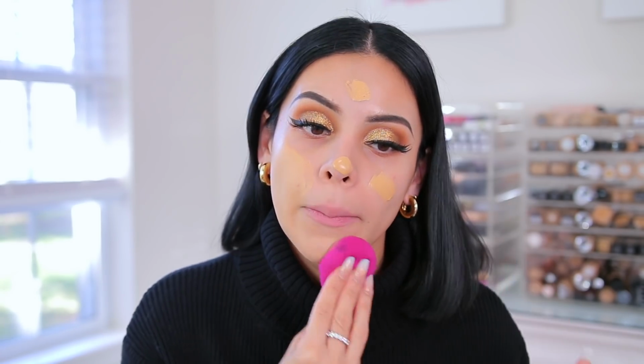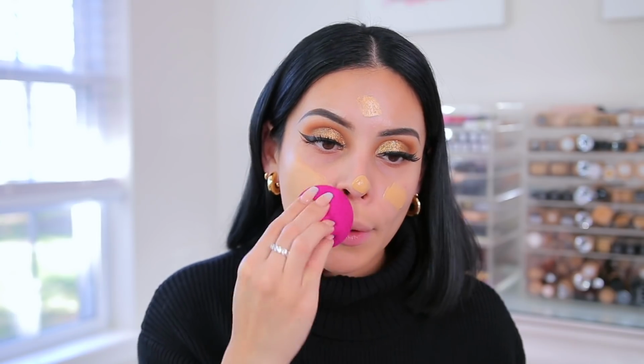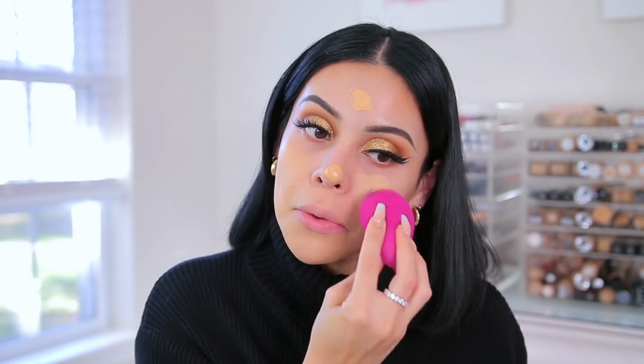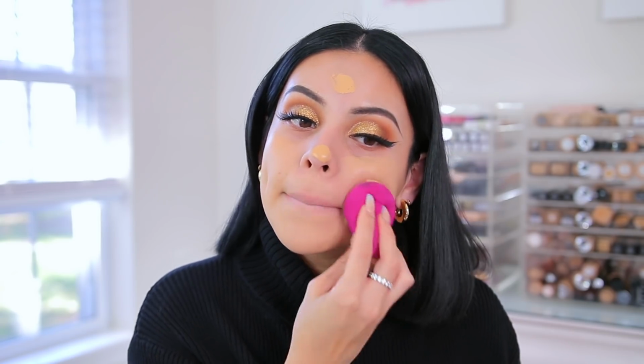Okay, I have another one right there, but normally I am breaking out so bad. This might be a little, actually it is very yellow on me, but we are gonna make it work.